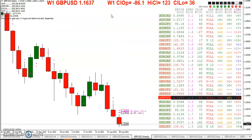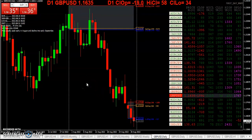Gaps. We've got a lot of gaps that haven't filled this year. 1, 2, 3, 4, 5. And it looks like we've missed the weekly pivot 3 times in a row. That usually doesn't happen.